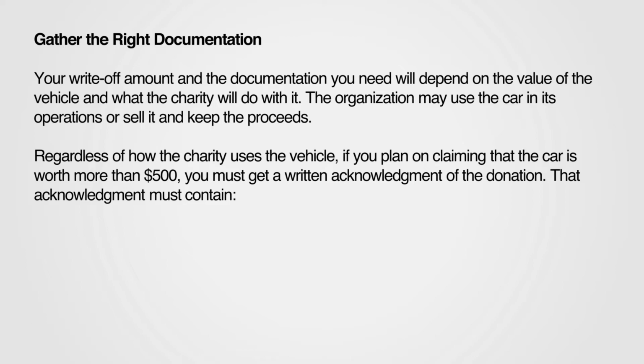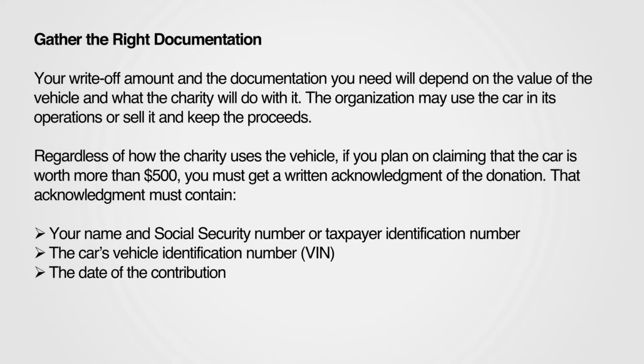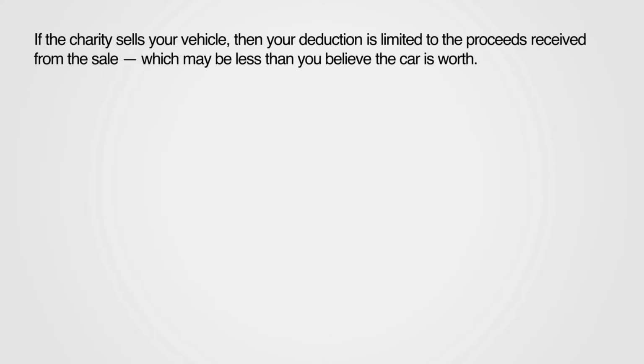That acknowledgement must contain your name and social security number, or taxpayer identification number, the car's vehicle identification number, VIN, the date of the contribution, confirmation that the charity didn't provide any goods or services in exchange for the donation, or an estimate of the value of the goods and services provided. If the charity sells your vehicle, then your deduction is limited to the proceeds received from the sale, which may be less than you believe the car is worth.